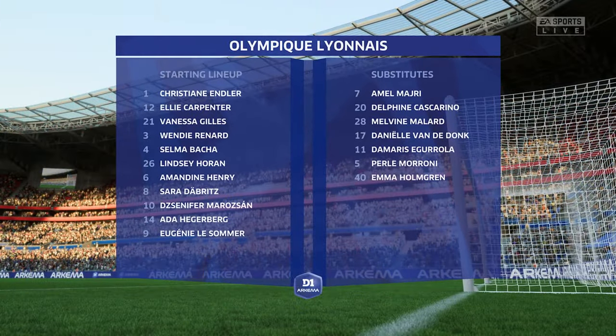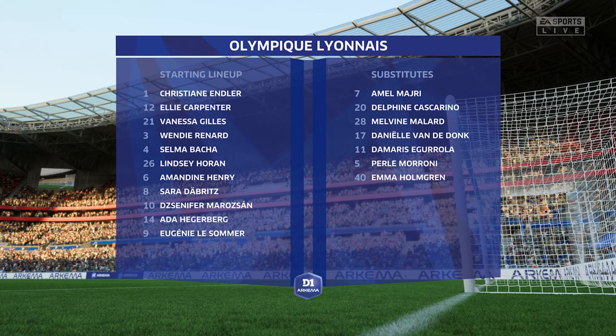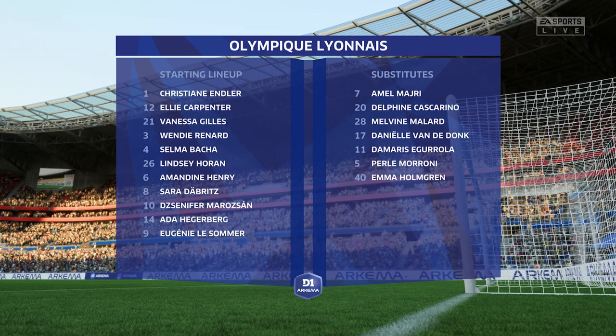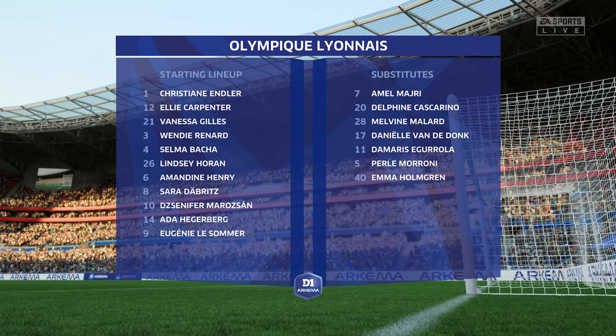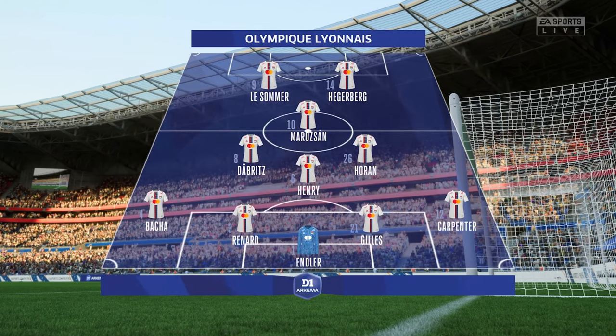And here's the starting 11 for Lyon. Well, it's a 4-4-2, but with a slightly advanced central midfield player whose job it is to support and run beyond the strikers. The other midfield players are compact, so the fullbacks will be asked to break forward at the right time.